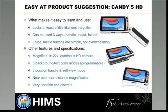Also, another unique feature of the Candy 5 is that it comes with a reading stand included. So in that bottom picture, you can see the curved white stand that it sits on. That's included with your purchase. It comes in the box. It gives you a little wider frame of focus so you can get a little bit more on the screen. So however they're comfortable, if they have a tremor in their hand and they're more comfortable putting it on the paper, they can do that. And this is a very versatile magnifier.